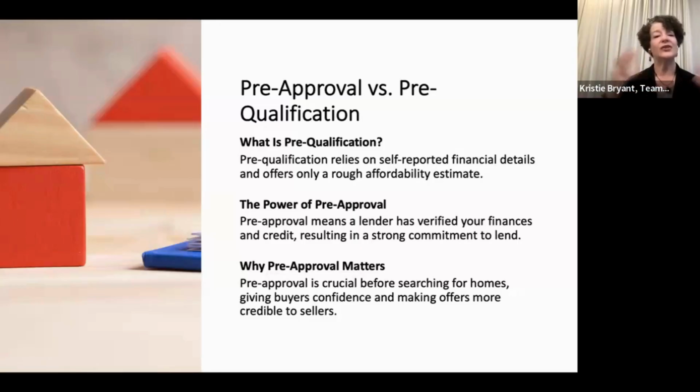So when you start working with an agent, and hopefully it's us, we ask, have you gotten your pre-approval with your lender? You want to have that done before you start going and looking at homes.